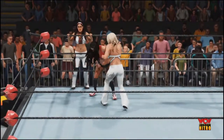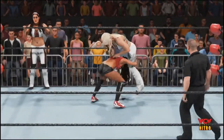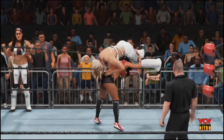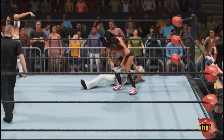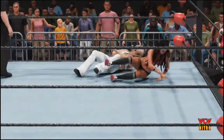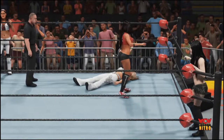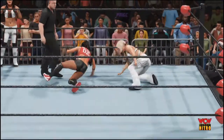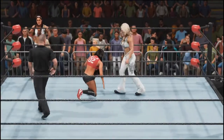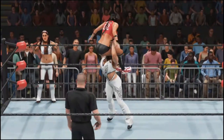She comes up big with a reversal. Nikki Bella with a nice reversal. Incredible impact. Now Beth Phoenix might be in trouble here. She's going to need to find a way to mount an offense here. I really like the resolve we've seen from her in this tag team match, guys. Though, I wouldn't be against the tag here. You know, just so she can gather herself a bit. It's been quite the back and forth battle for these women, guys. And I'm willing to bet that's the way it's going to be the rest of the way.